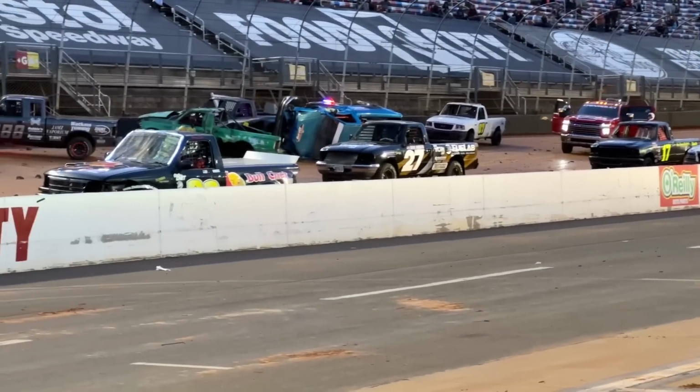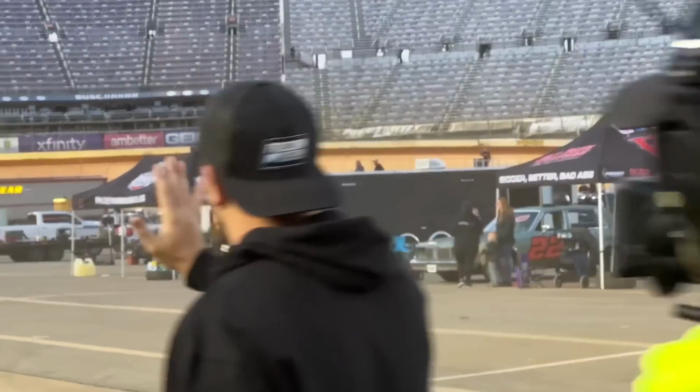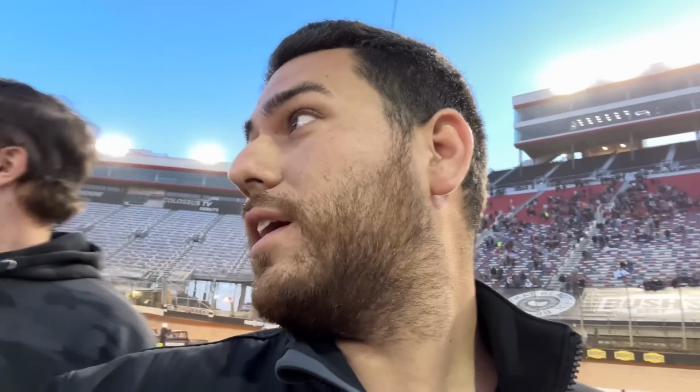Do not go! Stay on this side of pit wall. Man, that was close. He was a couple cars just in front of it. Man, thank God he's good. He's way over on the other side. So, man, that put a couple trucks out.